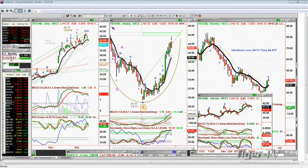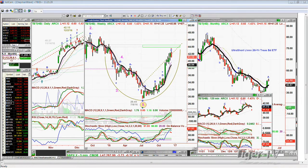However, look at the weekly chart of the TBT, which is the inverse of the TLT, and that's saying the MACD is very strong. Stochastic is very strong. On-balance volume is already turned down. RSI is already turned down. It says that there's a little vulnerability here between 41.14 and 38.94, the 9-period exponential moving average, and 44.76, the high that was made on the first trading day, the first trading week, I should say, of this year.